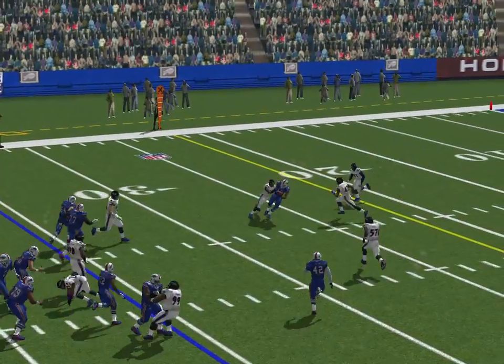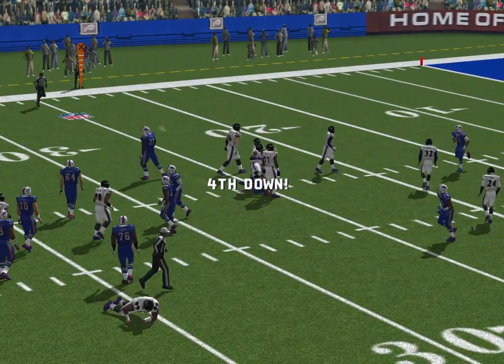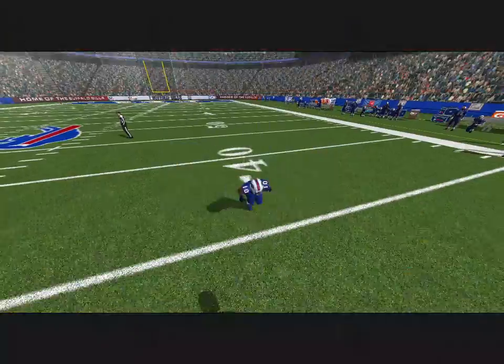Set. Hut, hut. Throwing. Wide receiver has it. Number 36 is there on the stop. 26-yard line.